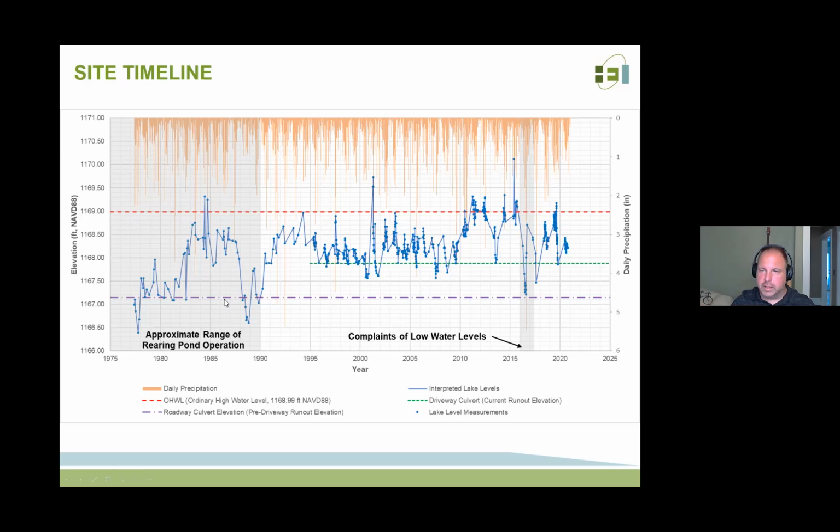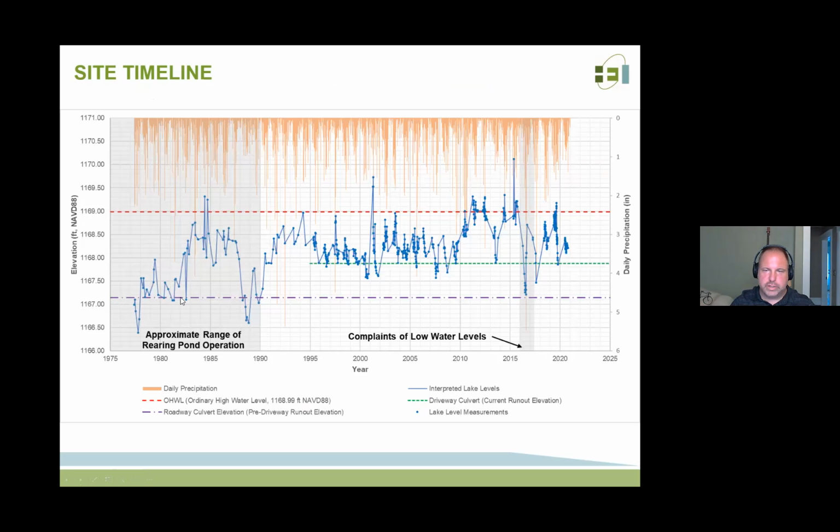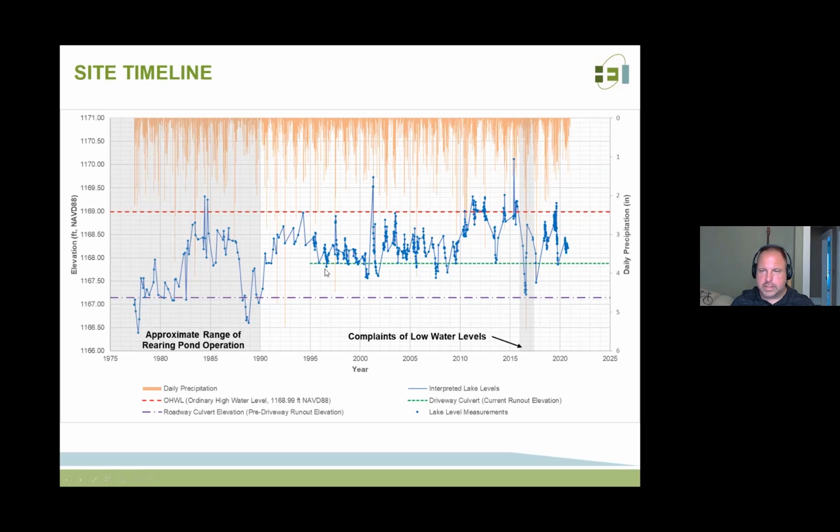This purple dotted line down here is the elevation of that original roadway culvert, so this point right here, this inlet of that roadway culvert. When they originally designed the rearing pond, this is what they intended to be the outlet elevation of the lake. This green dotted line is the elevation of the driveway culvert, so this culvert out here, the inlet right here. And this is based on survey data that we collected. And so when they changed that, this became the effective outlet of the lake.